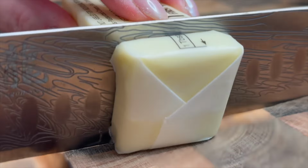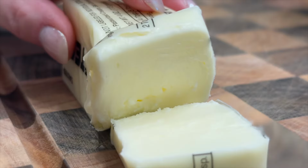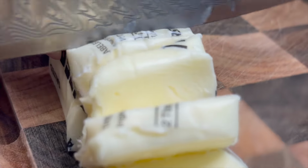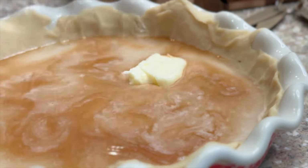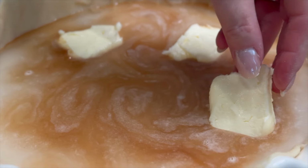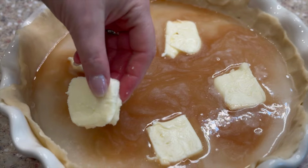Let me just say, I picked the wrong knife to cut this butter with. So I thought this knife had just recently been sharpened, but apparently somebody cut wood with it before or something. I don't know. Do you see how much it's tearing up that butter? But also the butter had been sitting at room temperature for a little bit, so it was a little softer and a little more difficult to cut through, but here you go. And we're just gonna place that in the water, in the pie crust, and then pop it in the oven.